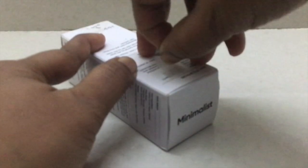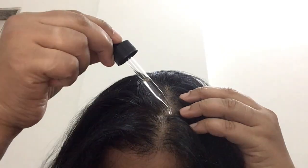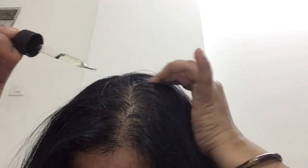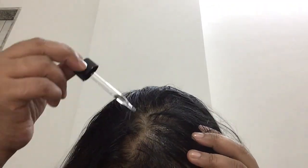Around 1 month back, I shared the Minimalist Hair Growth Serum video. I have been using the product regularly since then, and this is my experience. First of all, the product is non-oily, non-sticky in nature. It has not caused any irritation or rashes. But of course, everyone's hair type and skin type is different.